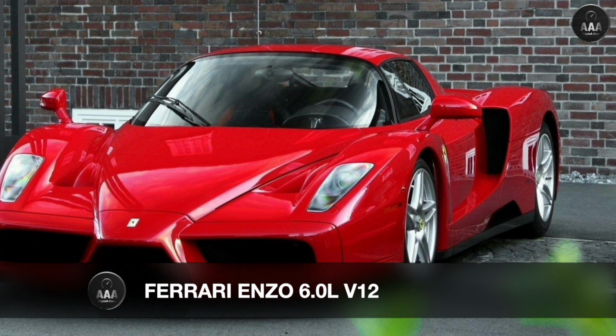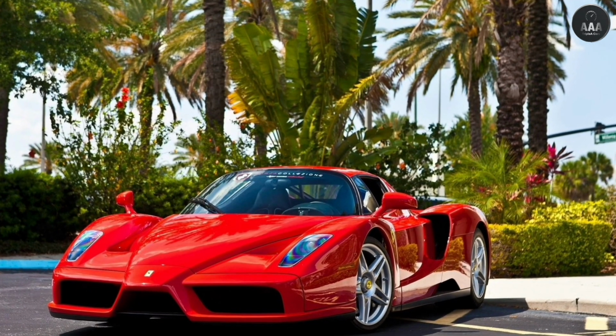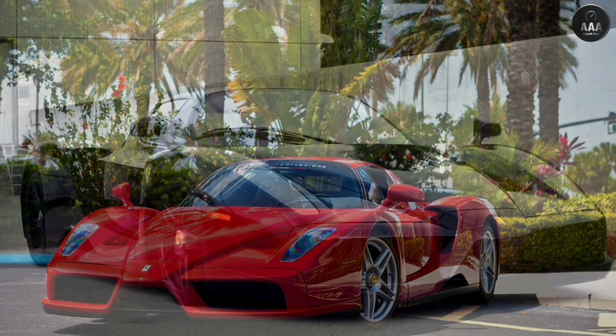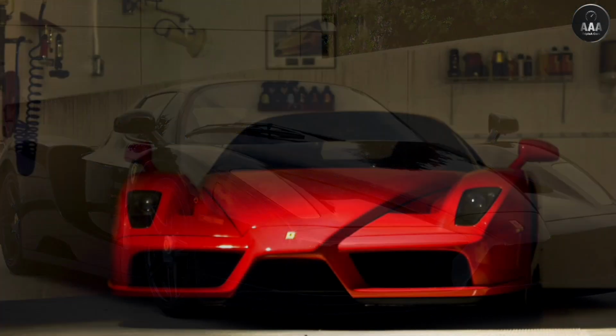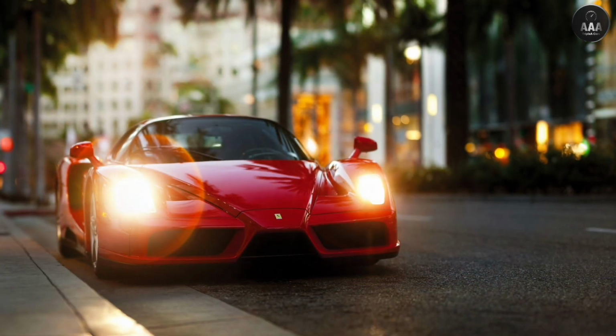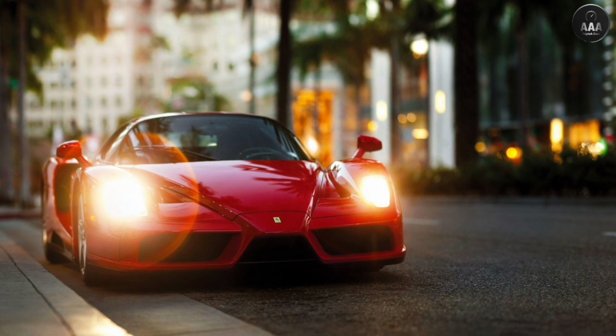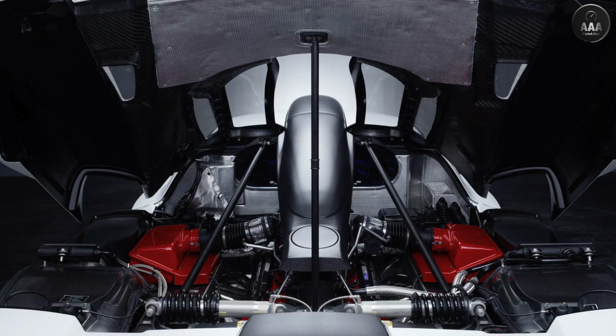Branding race-derived technology to road cars is not a new idea, especially to Ferrari. Racing-inspired technology lays the foundation of the Ferrari Enzo. As such, the chassis is built from carbon fiber and aluminum honeycomb panels, forming a rigid tub. At the center of the chassis seats the 12-cylinder naturally aspirated engine. Dubbed the F140, it is one of the largest Ferrari engines.